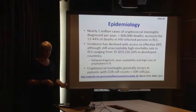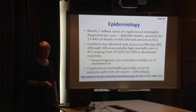That's a fact that many of us don't realize anymore in the HIV world because of the advent of very successful antiretroviral therapy, but in resource-limited settings around the globe, there's still an appreciable rate of cryptococcal meningitis. And it currently accounts for anywhere from 13 to 44% of deaths in HIV-infected persons in resource-limited settings.